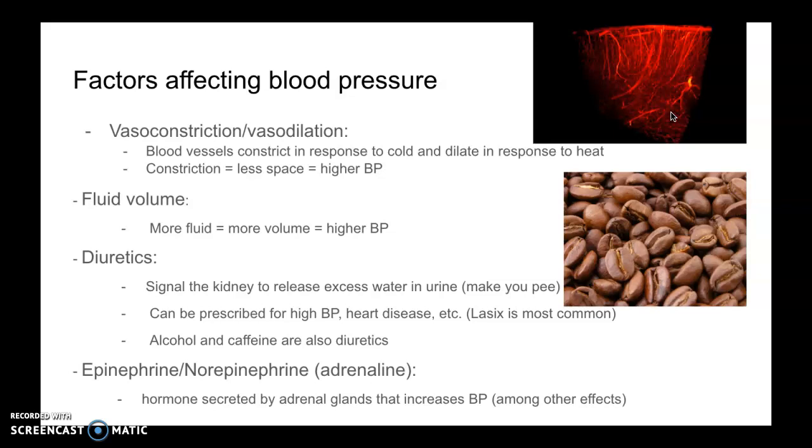Now we have to consider the actual volume of fluid. If one is dehydrated, one has less fluid all over the body, in all of your cells and in your bloodstream. And so less fluid would mean less volume, which would lead to a lower blood pressure. In turn, there are certain disorders that involve the retention of fluid, kidney disorders, certain types of heart disease, and that retention of fluid would result in more blood volume and would result in a higher blood pressure.